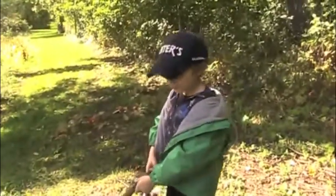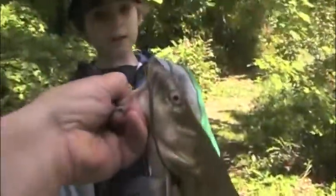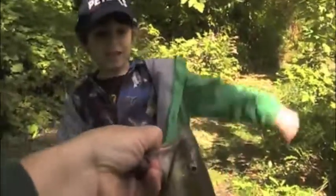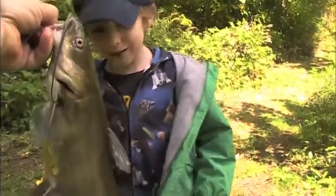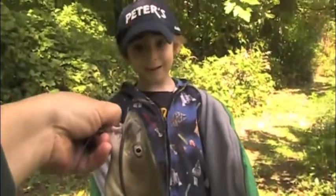Good job. Let's take a look at this fish. Okay, buddy. I'm not going to let you hold this one. Why? Because he's got really sharp spikes, but I think that's your first catfish. I got a fatty catfish. That's your first channel catfish. And look at it. It's big, just like you. It looks like my size. Yeah. He's trying to look at the camera. Okay, you want me to put him back in the water? Yeah. Okay.